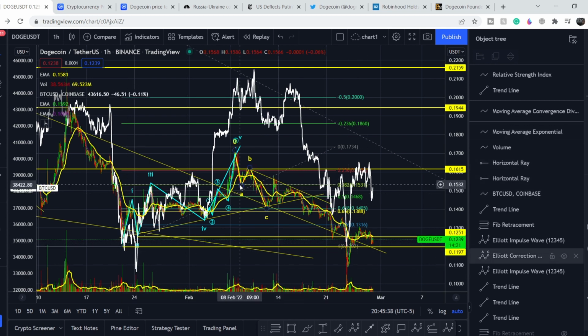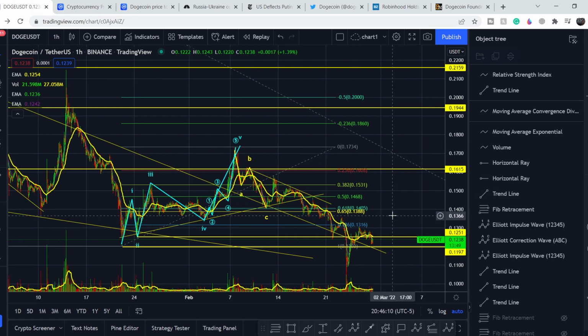So technically Bitcoin is more bullish than Dogecoin, and it is quite obvious because Dogecoin basically is a meme coin, and it should follow the market because it doesn't have enough steam and enough power to hold its prices higher. So it is what it is, and let me clean the chart a little bit. I don't need the Bitcoin price action right now.